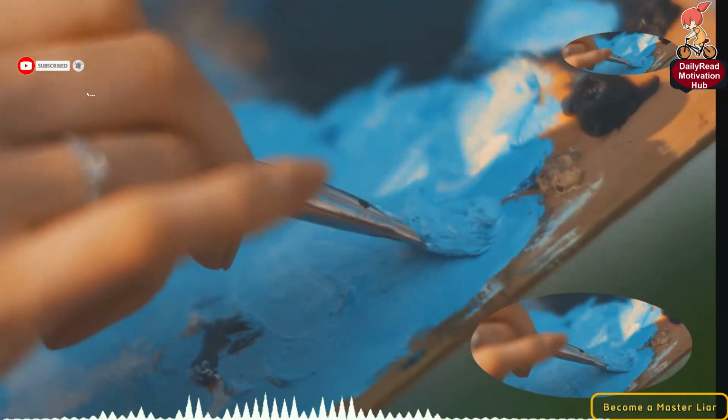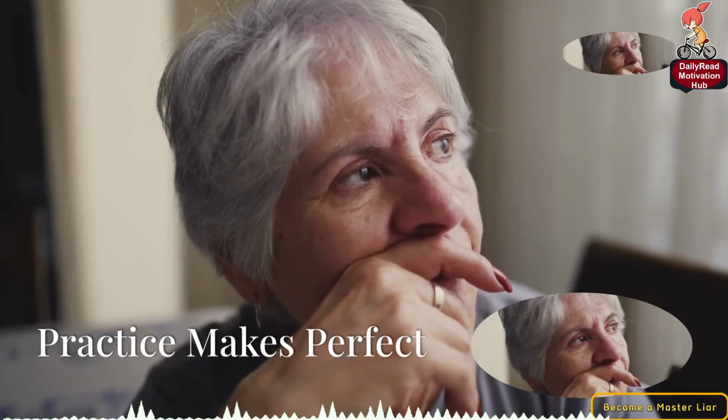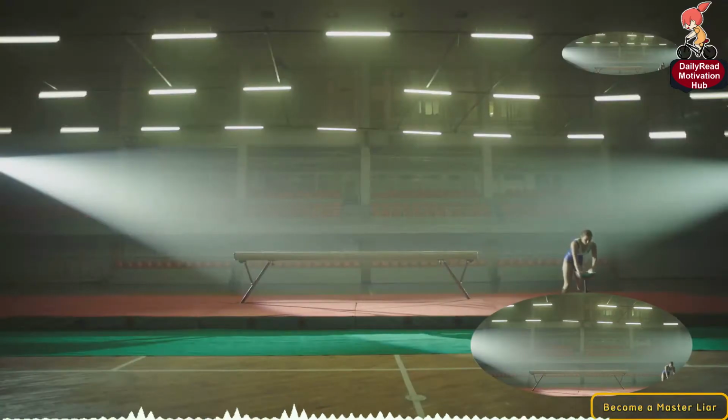Remember, a believable lie is like a good magic trick. It requires skill and practice. It's all about creating an illusion, a seamless blend of truth and fiction. The more natural it feels, the more convincing it will be. You can't just wing a lie, especially if you're new to the game. Think of it like preparing for a big game or a major presentation.